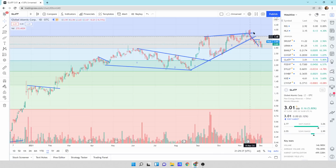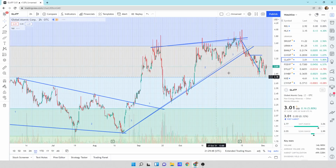We've got Global Atomic here. I do like Global Atomic. Downtrend line, we broke the downtrend line. We're kind of sitting going sideways here. We do have a bullish piercing pattern that we have today on the daily candlestick. That's exactly what I look for.